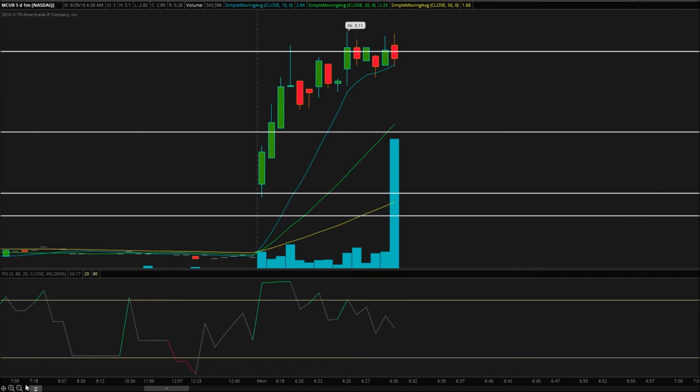We want to see it get over this $2.95 to $3 area. And we want the indicators to look a little more bullish before we go in. There's a lot of volume on this first candle.